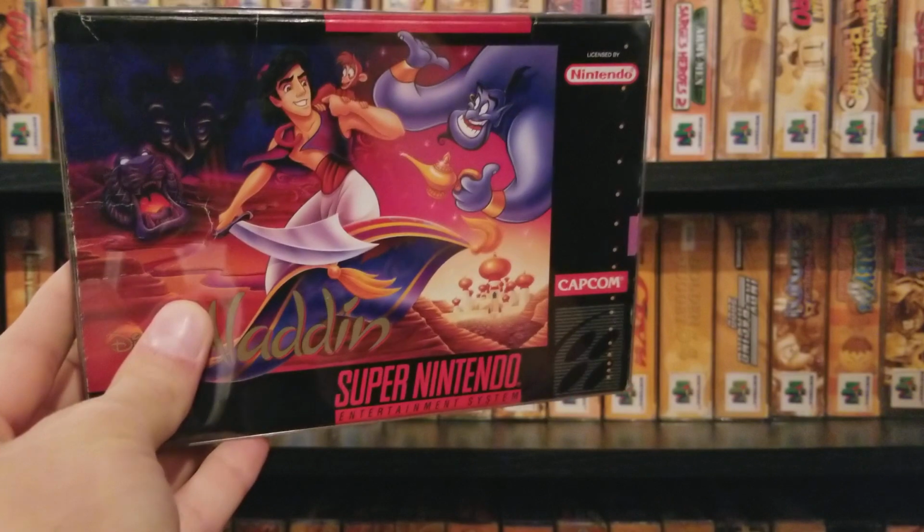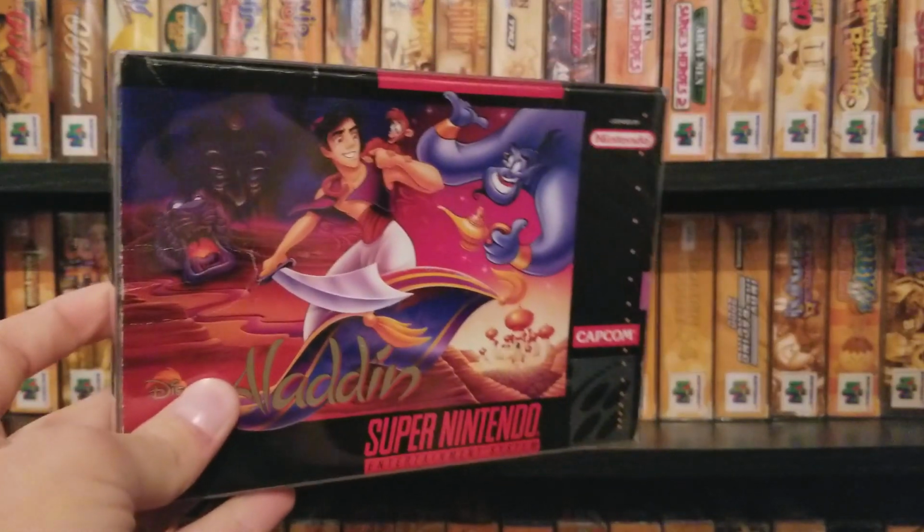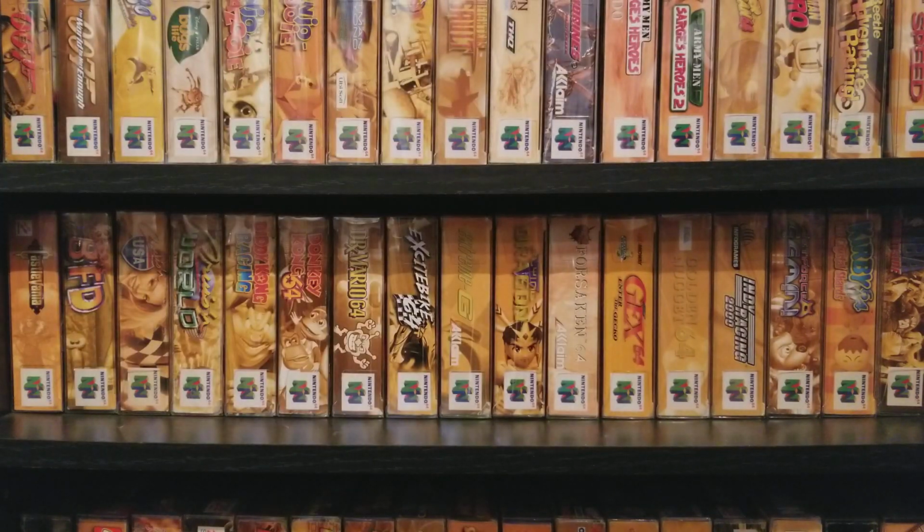Aladdin, the Capcom Aladdin, which is the best 16-bit version of the original Aladdin. The Genesis version is not as good. I'm putting that out there right now.